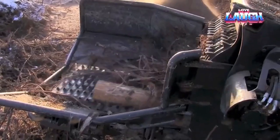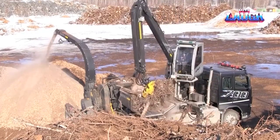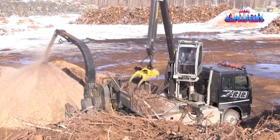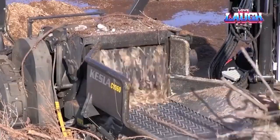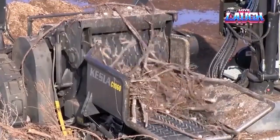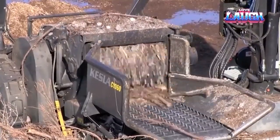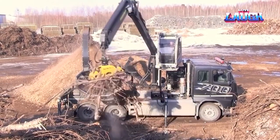Branches, logs, and other wood waste are fed into the chipper using a hydraulic grapple. Sharp blades then reduce the material into uniform wood chips, perfect for landscaping, biomass production, or animal bedding. The Kesla C1060 and C645 chipper truck is a versatile option for professional chippers who need a powerful and mobile machine.